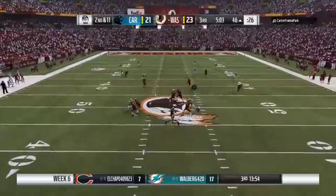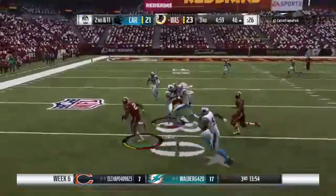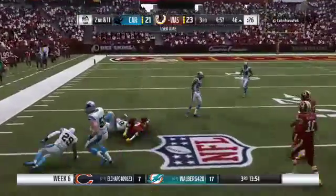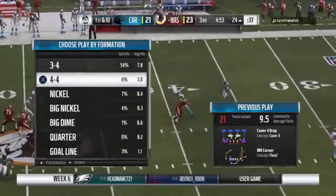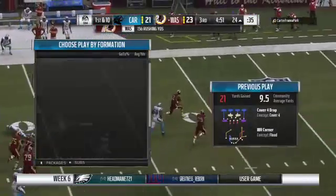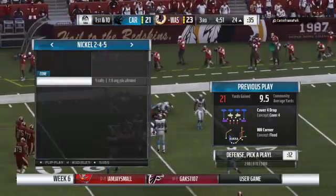Now Taylor to throw on second down. Stepping up, he's going to keep it. And he goes down, but not before getting this inside the 25. Able to find a lot of empty space there, picking up the first down at a 21-yard gain.